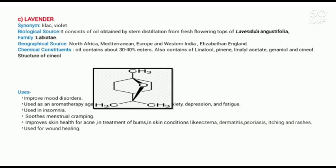Chemical constituents: it mainly contains oil with about 30-40% esters, also contains linalool, pinene, linalyl acetate, geraniol and cineol. Here we can see the structure of cineol. Then the uses of lavender. It may improve mood disorders. Lavender is widely used as an aromatherapy agent and supplement to help with anxiety, depression.